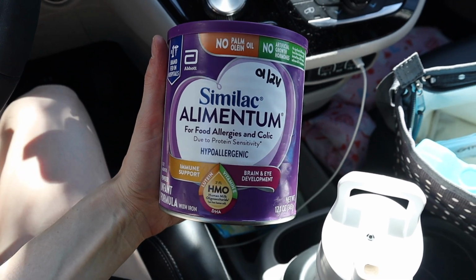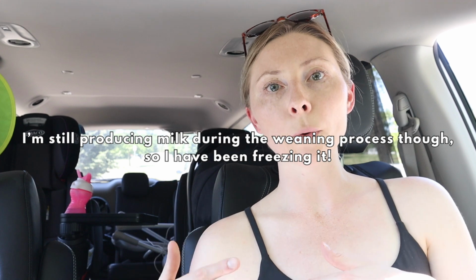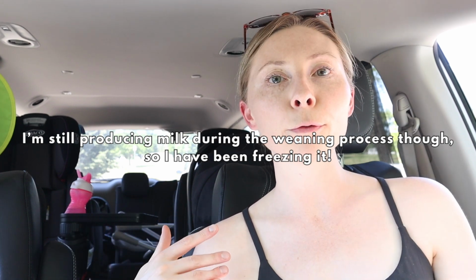So currently, as of the last 2 weeks, we've been giving Roman all of the Similac Alimentum special formula, and he's been taking it really well, less fussy, no more blood in the diapers. So I feel like that's totally a win and a benefit on his end and our end too as the parents. And I've been keeping up with pumping every 2 to 3 hours and just storing the milk in the fridge and then freezing it.